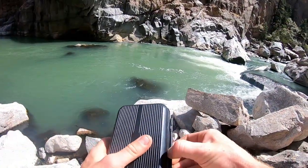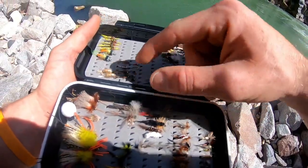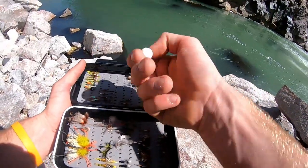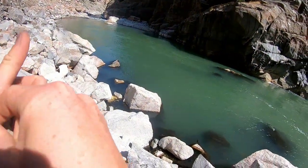The first thing I'm going to start off with is a red midge. That last time was working really well for the Shoshone. I'm just going to attach a bobber. I already have the red midge tied on. They're pretty good baits, nice and small and compact, and on the Shoshone River they work really well.